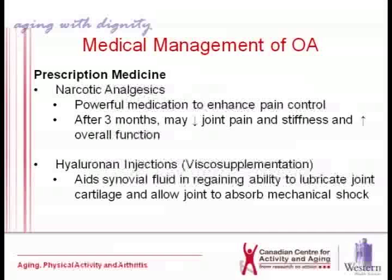Then another thing that can be done is viscosupplementation. This isn't a lot of fun, but what happens is that you will get an injection right into the knee joint itself. And do you feel this? You feel a little bit, yes, at the time, but does it scare you if you look at it? Yes, it does a little bit, because it's a good-sized needle. But what it is attempting to do is to lubricate your joint.